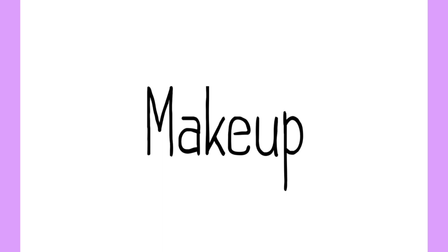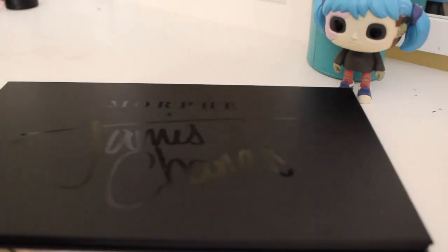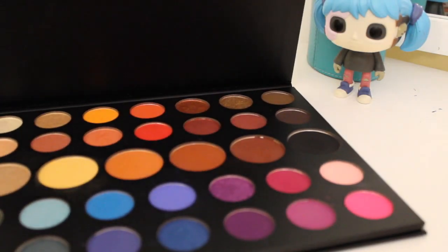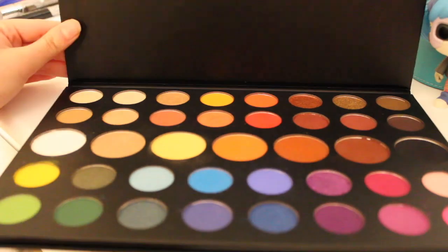Anyways, so like I said, another good way to style yourself vintage is makeup. So let's go over to my desk. Okay, so here's the makeup stuff that I use on the daily and that I most recommend for vintage people. So first, I got the James Charles palette for my birthday, and I really recommend this for anyone who wears a lot of bright colors because in the 60s and 70s they wore a lot of really bright colors, and I think that the James Charles palette really gives you a lot of options.